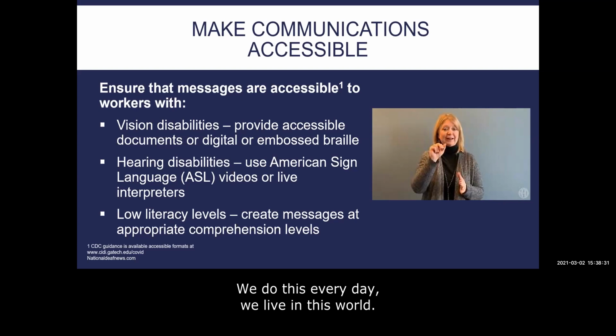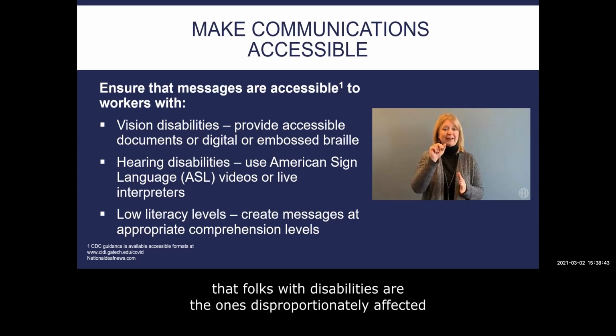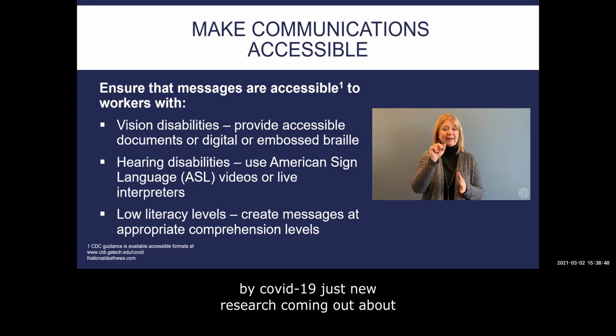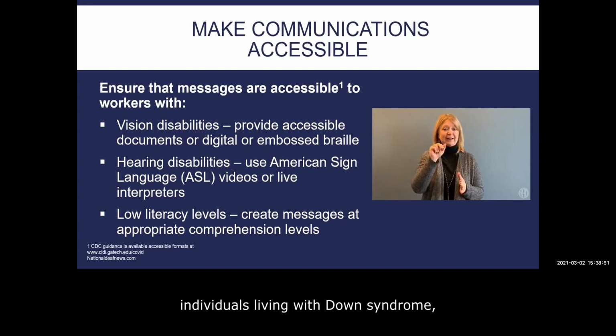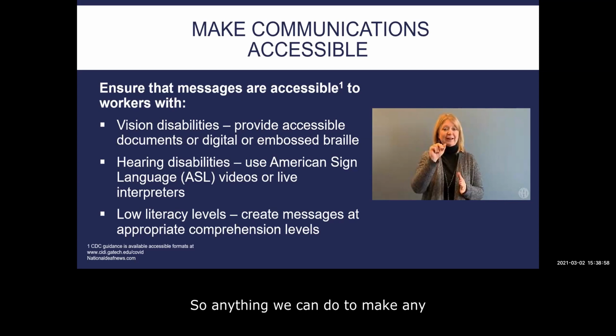We do this every day. We live in this world, but it is so important now, especially when we're thinking about our health, our well-being, and our lives. And unfortunately, so much of the research and information out there is saying that folks with disabilities are the ones disproportionately affected by COVID-19. There's new research coming out about individuals living with Down syndrome, especially being affected by this in a negative way. And so anything we can do to make any and all of these communications accessible and easy to follow, it's our job, and we should absolutely do that.